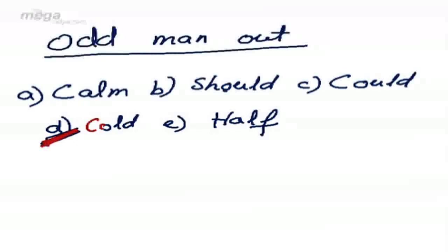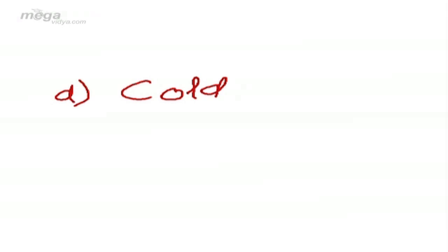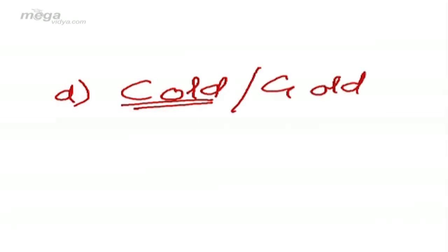Now what can be the correct reason? The reason is, in the rest 4, L is silent, whereas in cold or gold, L is pronounced. Calm, should, could, half: L is silent, whereas in cold or gold, L is pronounced. So the logic behind giving this question was, even the correct reasons are very important, not just the correct answer. So the answer is cold, D option was the answer. But the reason was not that it is a metal, or, as gold was written, that gold is a metal. That was not the reason. The reason was the pronunciation.